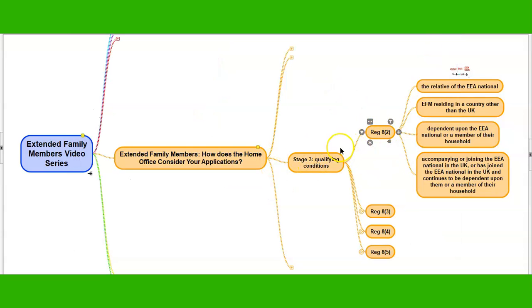If you belong to this category, this is virtually what the Home Office will do. They will go through the definition of Regulation 8.2 of the 2016 regulations, and they will want to make sure that you meet every single requirement of that regulation.